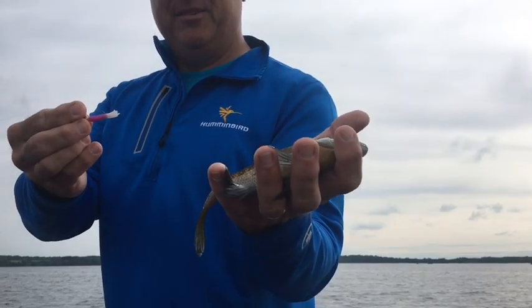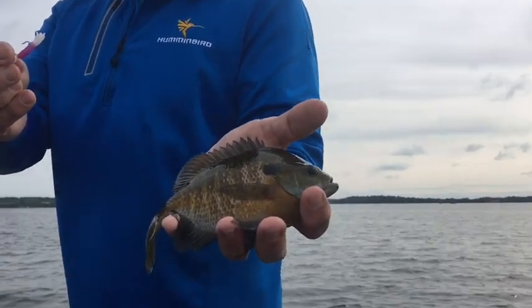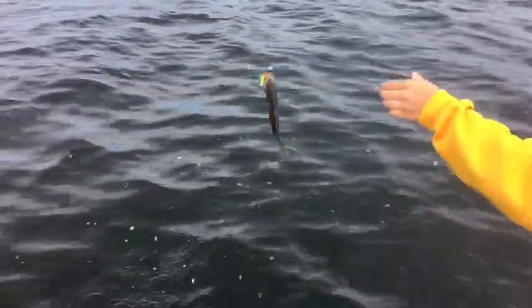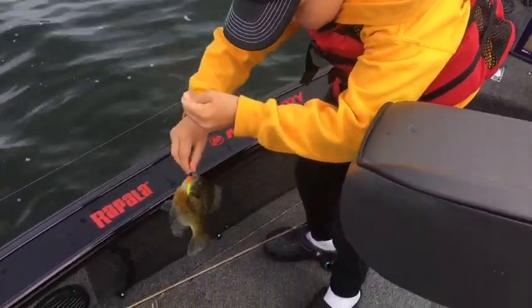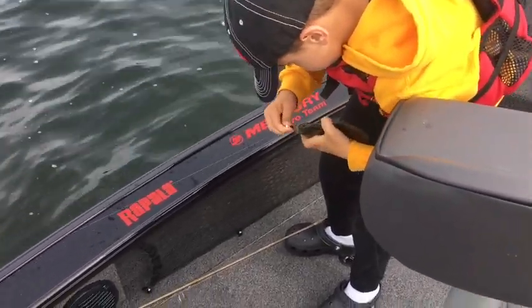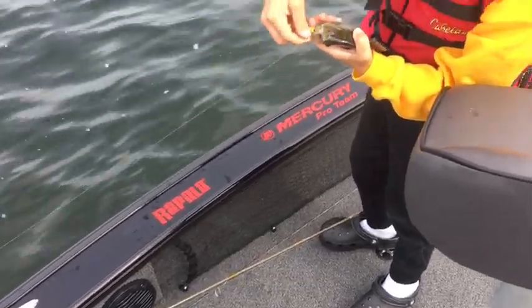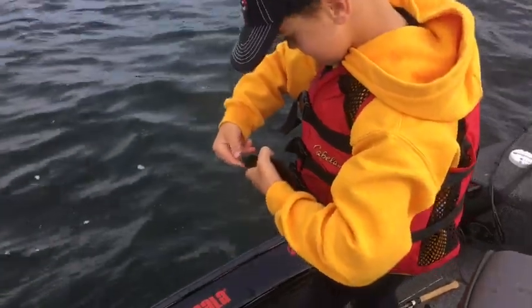On that little 2-inch tube on that little 32nd ounce jig head underneath the slip bobber. Parker here's got a nice one. Oh yeah, nice pretty one there. Good male bluegill there. We haven't caught a pumpkin seed or a hybrid yet in our first 2 spots today. All bluegills. It's not hooked inside. It's not. I got him under the chin there, yeah. Good one, buddy.